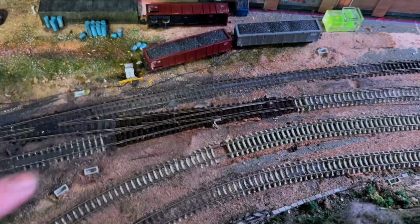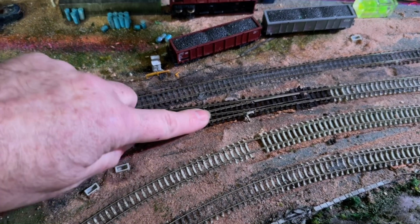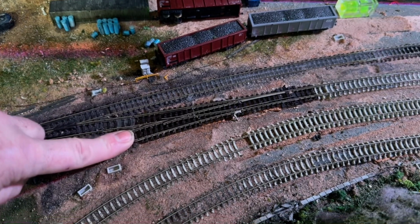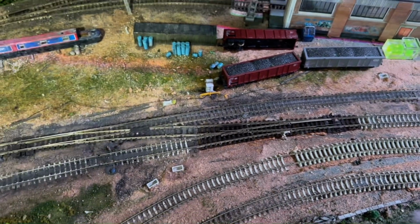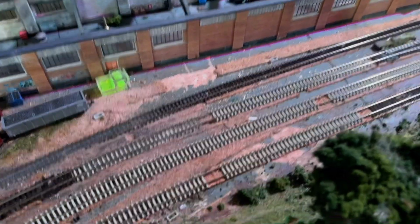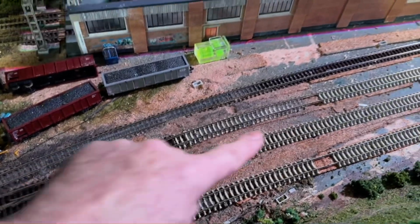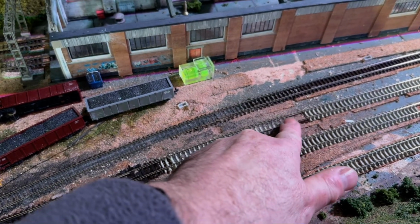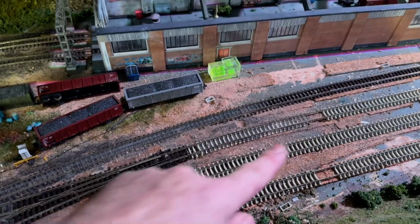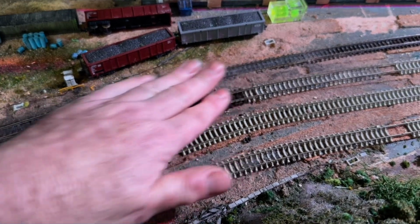I did replace this one just here. Trains were coming out along here and stopping, and again it was just becoming a bit annoying when you start filming something. You get the train coming out all along here, ready to start speeding down the main line, and then suddenly it stops. So as I had a brand new point in here last week, I thought it makes sense to move that one to this position and just fit it. So that's gone in very nicely.